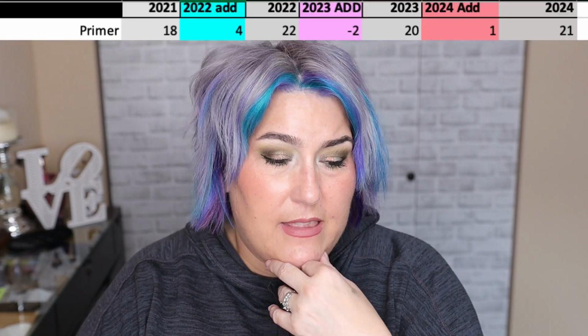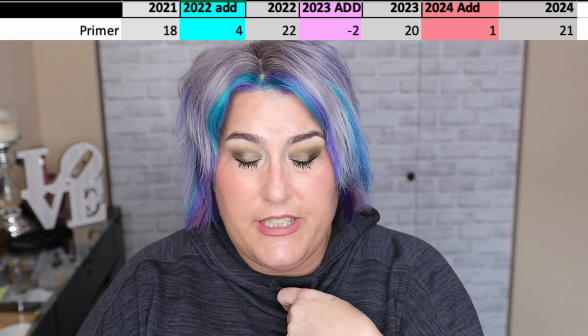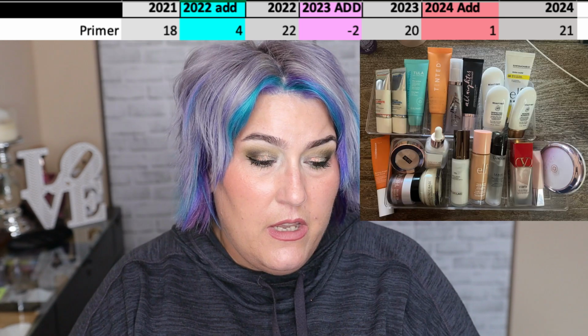For primer, in 2021, I had 18. Last year, I had 20. And in this mid-year check-in, I have 21. I do receive a lot of primers in gratis, but I also love primers. So I'm buying new primers quite often. Might be a good word.